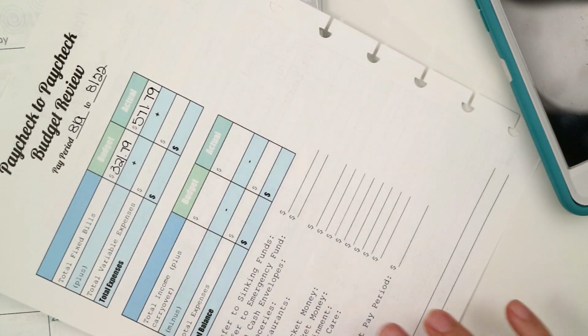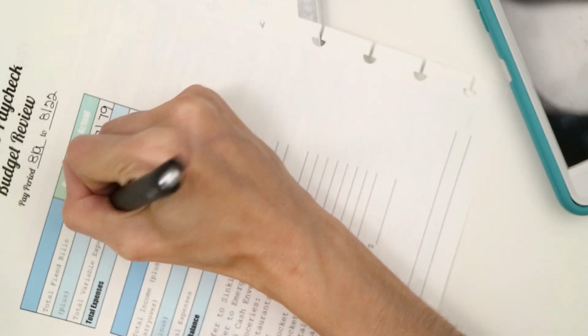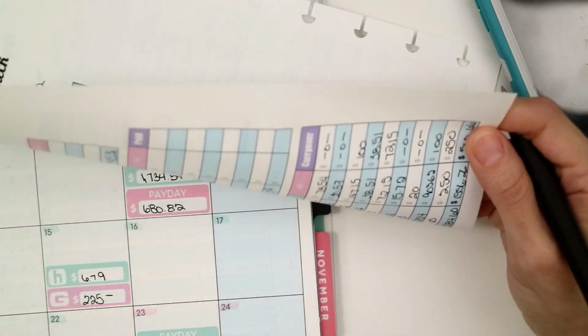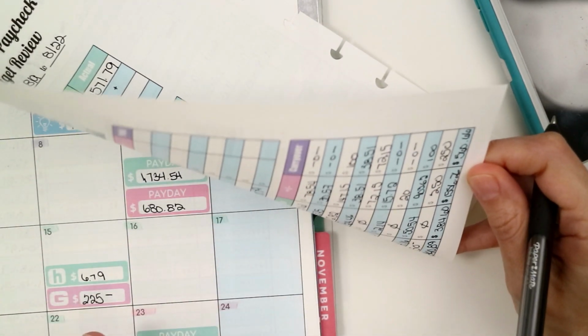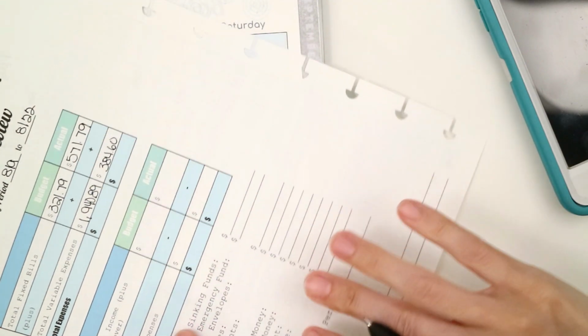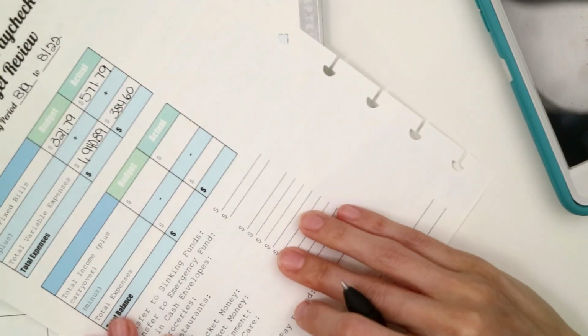Okay. And then total variable expenses budgeted was $1,940.89. Total variable expenses actual was $384.60. I still feel like that's weird and wrong, but $384.60. Yeah, that's right. Oh, I don't know.